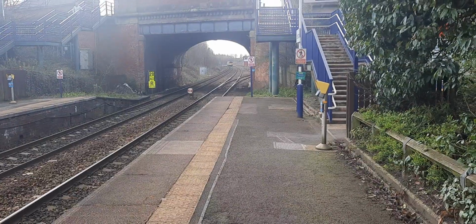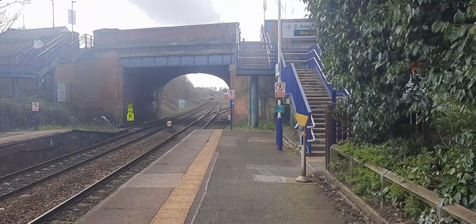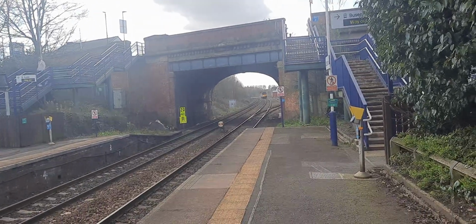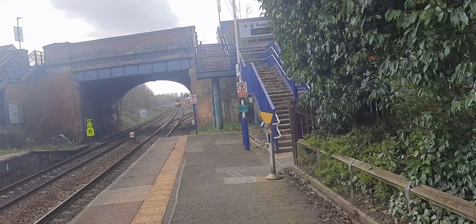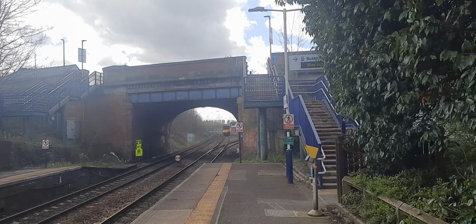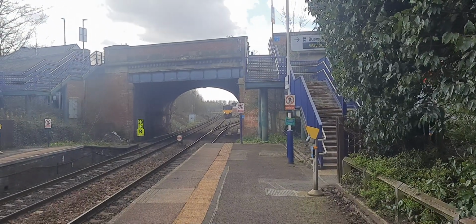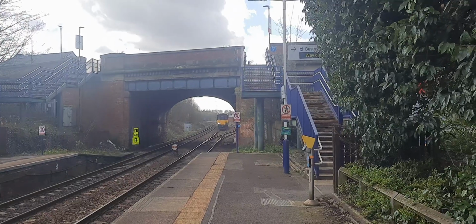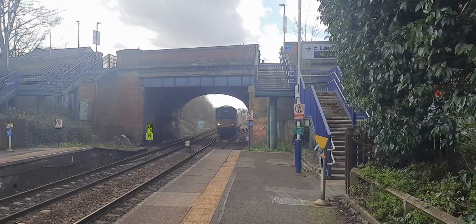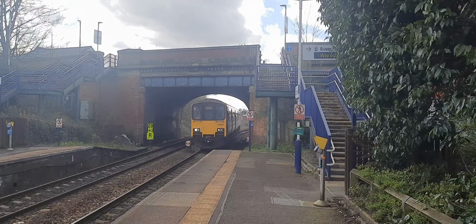So the next train to be coming in will not be the 1225 Northern service to Clitheroe, but it will be the 1226 Northern service to Rochdale. Works by 150, 1, 2, 3.